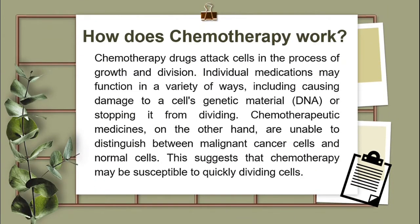How does chemotherapy work? Chemotherapy drugs attack cells in the process of growth and division. Individual medications may function in a variety of ways, including causing damage to a cell's genetic material or stopping it from dividing. Chemotherapeutic medicines, on the other hand, are unable to distinguish between malignant cancer cells and normal cells. This suggests that chemotherapy may be susceptible to quickly dividing cells.